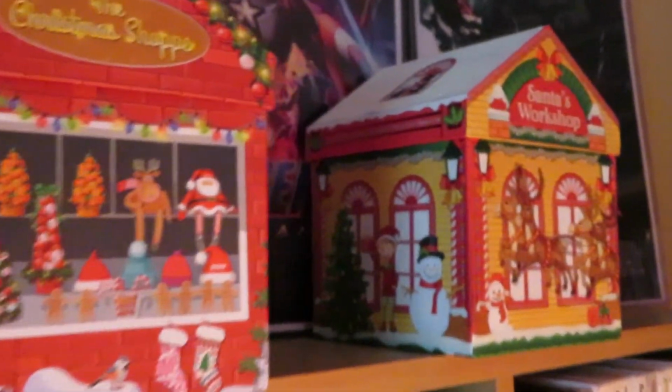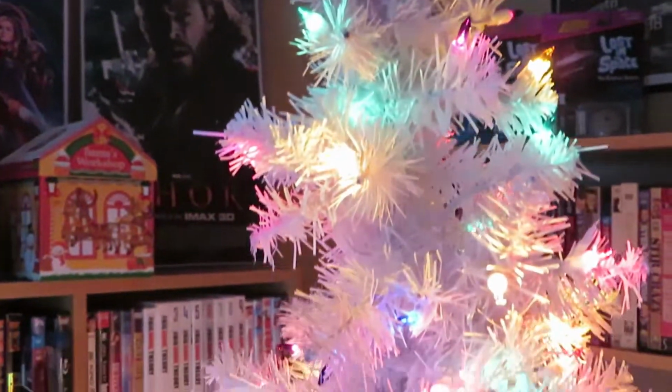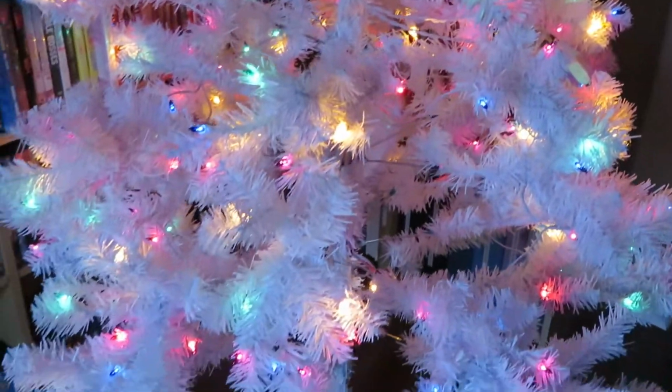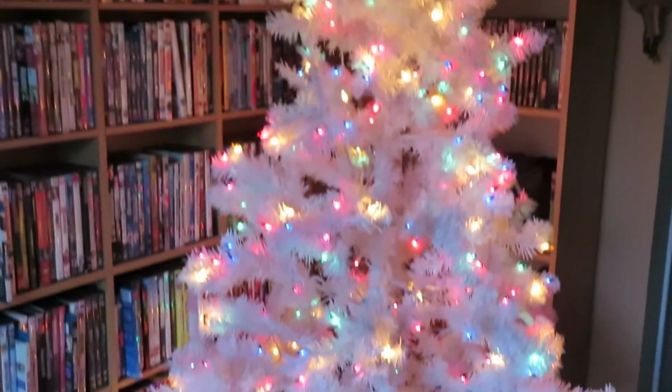These cute little Christmas boxes up here on the shelf. And here's the tree, the biggest tree that we used to have when we lived in our small, tiny little apartment. But now that we have our big house, I got the nice big green Christmas tree.